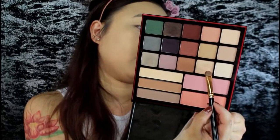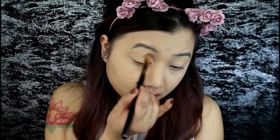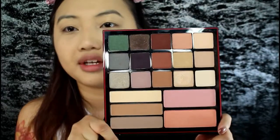Go back to that nice shimmer shade right here. I believe it's called Antique, but I could be wrong. Antique or it's Champagne. Champagne, because it's a nice champagne color. And I'm going to put it all over my eyes. I really like the champagne color on my eyes, but I think to finish it off, I'm going to be going with another color. Let's just go into this nice brown transition shade called Almond. Just to give it a little bit of dimension.